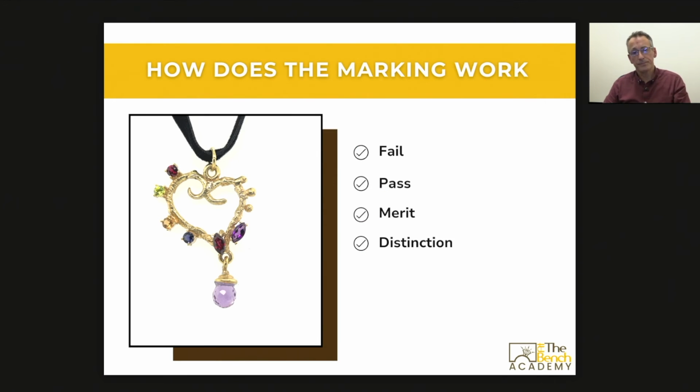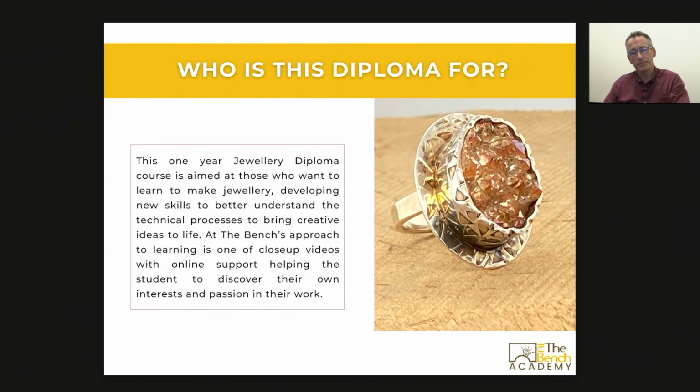So how does the marking work? We're going to be looking at a fail. We don't want anybody to fail. This is why we are going to support you every step of the way. There's a pass, there's a merit, and there is a distinction. And we're going to be giving the person who has the highest marks available a beautiful little trophy in recognition of my father, who sadly passed away last year. He was an amazing man, and we want to celebrate him by having this amazing trophy. And that will be given to whoever has the highest pass marks throughout all their work.